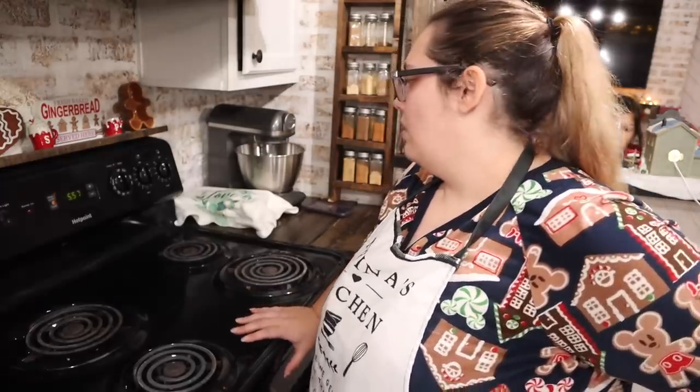I usually do this Italian chicken recipe in the crock pot, so I don't know how it'll differ being on the stove. The only difference is we're not pairing it with pasta, we're putting it on a sandwich. I just thought this would taste good. I haven't seen anybody else do it.